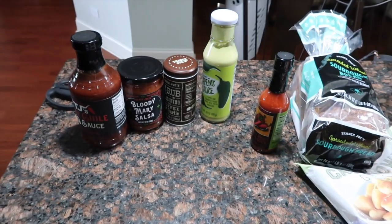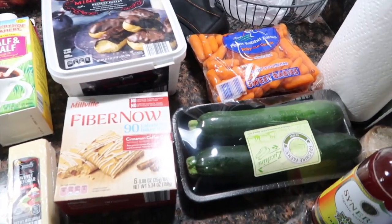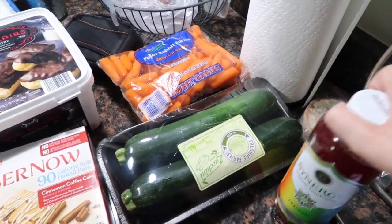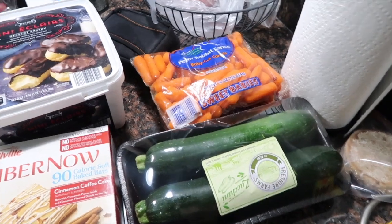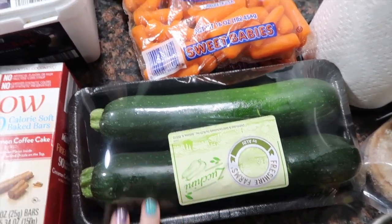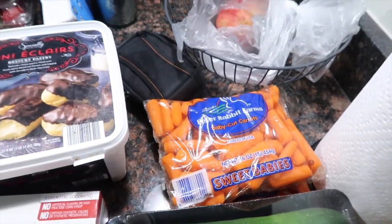Let me switch out for Aldi. Alright, time for part 2. This is my itty bitty Aldi haul. I did get myself some kombucha because kombucha is a great price over there, so when I find the flavor I like, I go for it. Two giant zucchinis because there are zoodles in my future, carrots because why not.